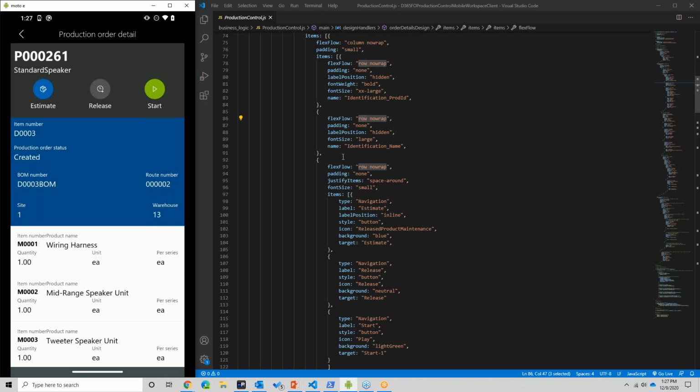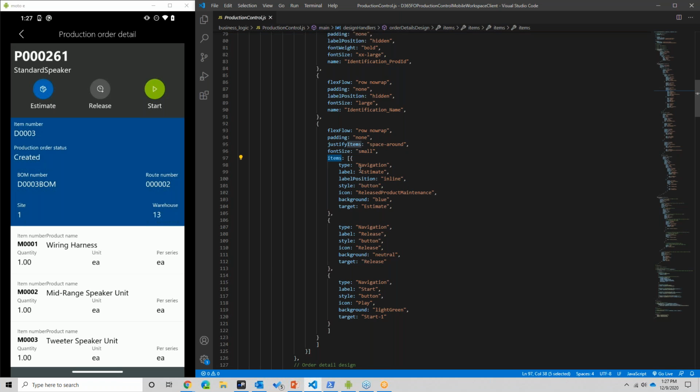It has no other element other than a list of items, and the list of items is basically a list of buttons. In here, I'm defining that each one of these buttons is of type navigation because it has to do something. I'm defining different labels for each one of them, and this label overrides whatever label may be coming from F&O. I'm defining that its style is a button, and for each one of them, I am explicitly stating which icon to use. And I'm just giving a different kind of color to each one of them.